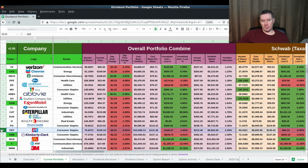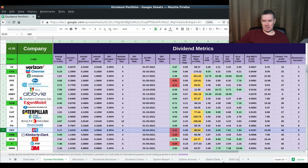That brings us to Pepsi here, which obviously is higher in my portfolio than Coca-Cola is. I believe in Pepsi more than Coca-Cola, even though Coca-Cola has had a longer track record and all that. I just like Pepsi's chip play and their snack play. So I put more weighting towards Pepsi in my portfolio. I do have 76 shares roughly. I got it at an average cost basis of 131. I'm down 1.65% in that stock alone, and my yield on cost on that stock is 3.11% at this time, which is actually lower than the current yield.